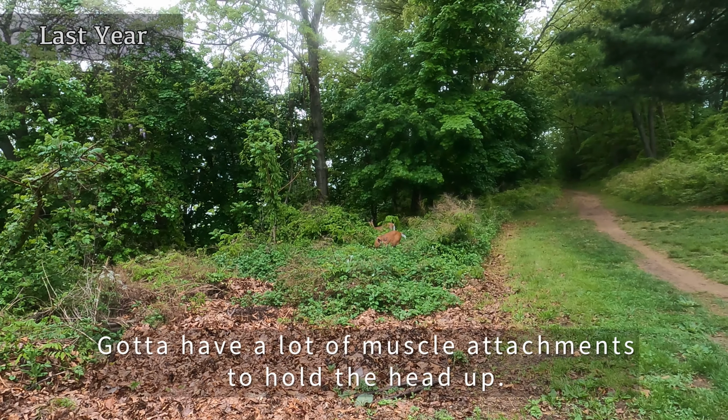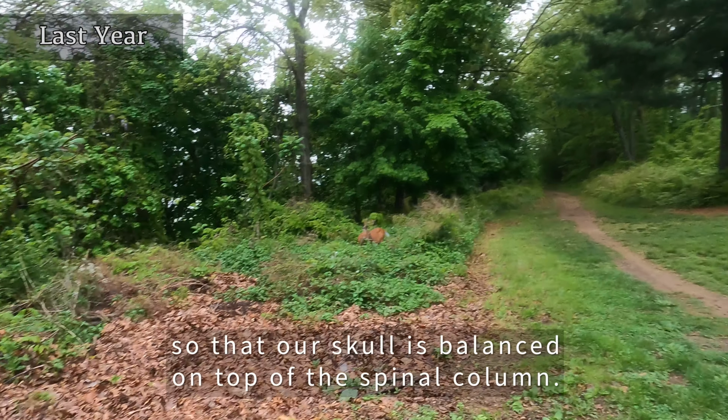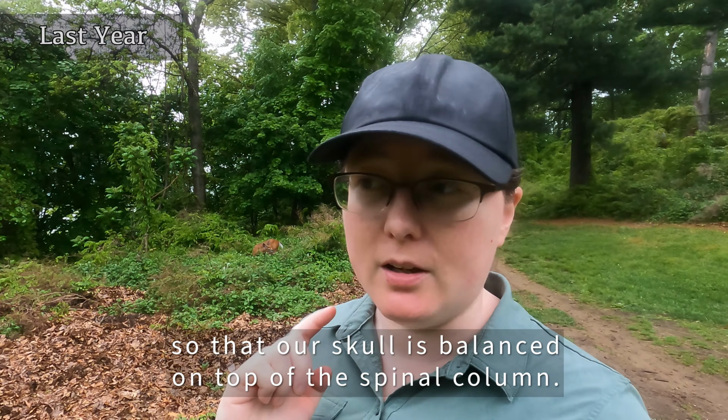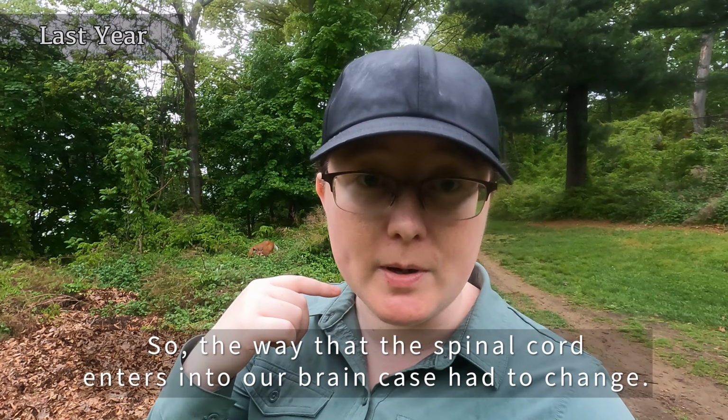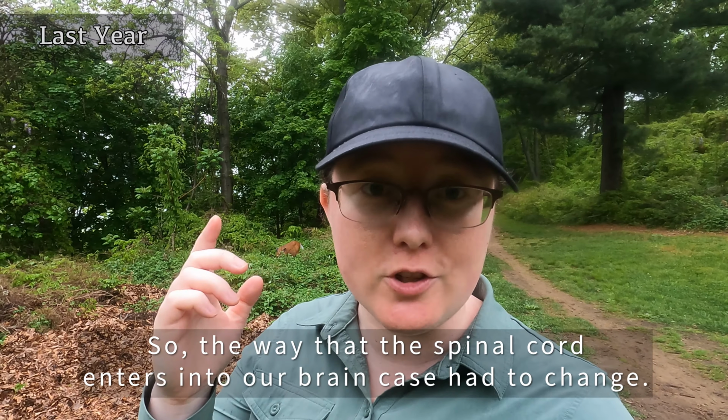They have a lot of muscle attachments to hold the head up. But humans have shifted around so that our skull is balanced on top of the spinal column. So the way that the spinal cord enters into our brain case had to change.